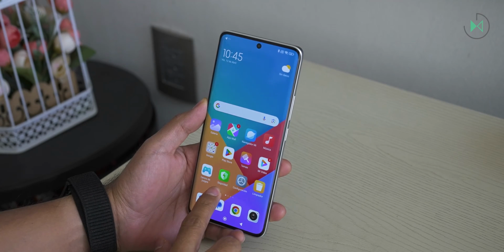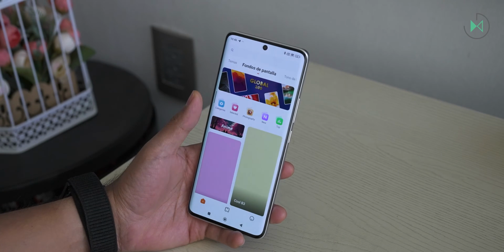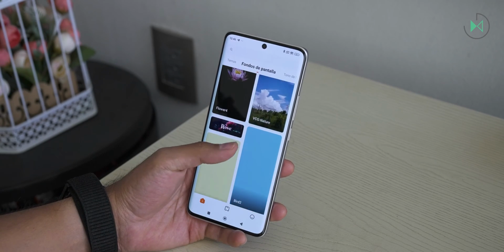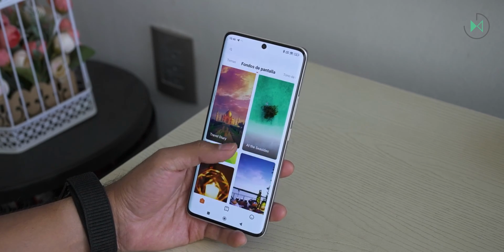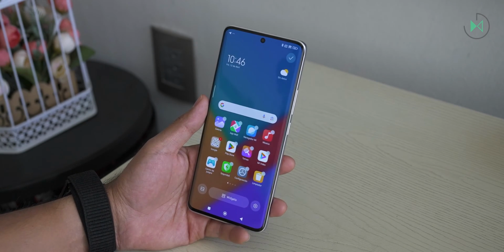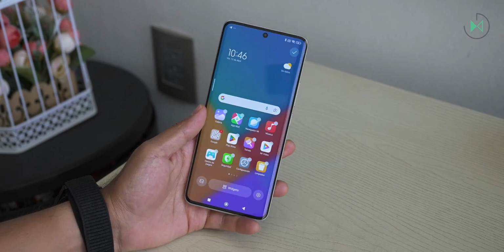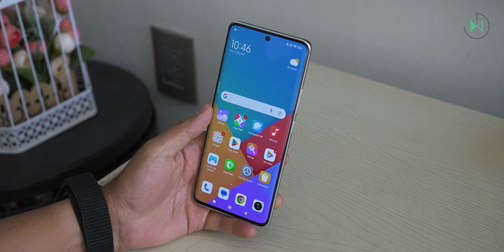But something that seems even worse to me is that if you try to change the wallpaper, you will encounter ads. In this case, no ads have appeared, but believe me, around the system different ads are going to appear when you open applications. That's something that on a device in this price range is unacceptable. I can come to accept it on inexpensive Xiaomi devices, but not on this one.